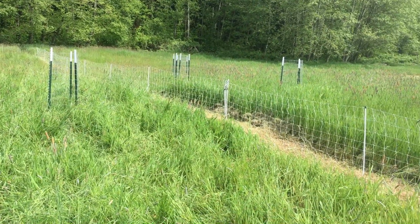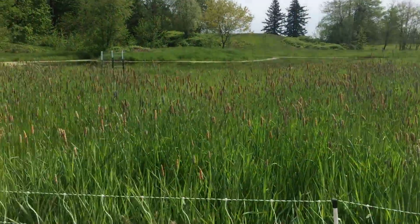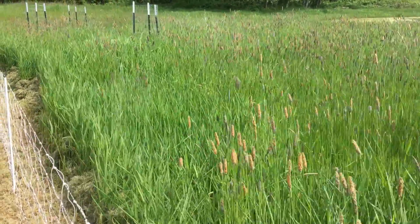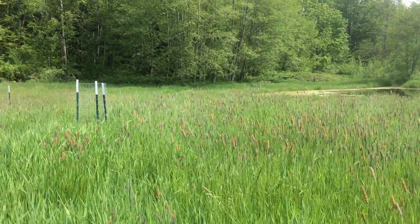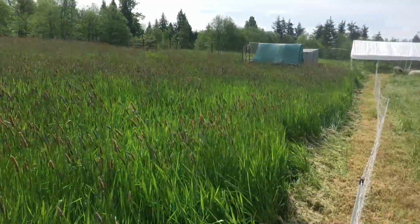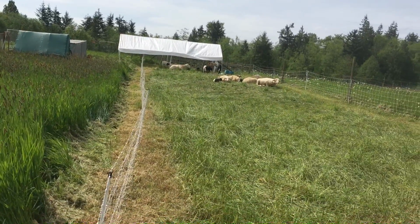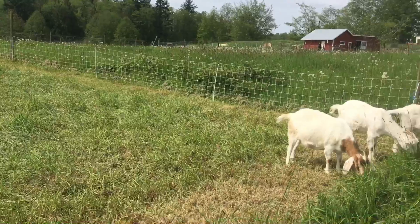As the rotation moves on, they're going to move on this side, where you can see the grass is pretty tall. The seeds up here are at my armpit, shoulder height. They're certainly not going to eat the woody stems. They'll eat the leaves, so they'll eat this section here and just leave the stems and the woody stuff. So they'll move back up this way toward the chicken tractors, which are moving this direction. And then we'll tackle another field once we're done here. So we have happy sheep and happy goats.